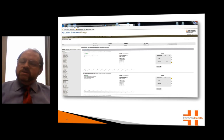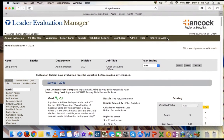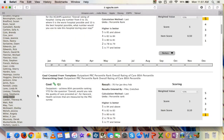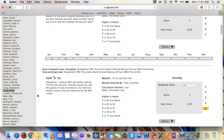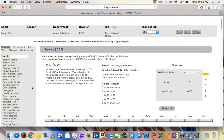What I'd like to do is jump out and show you just a brief demonstration of that Leader Evaluation Manager. So here we are in the Leader Evaluation Manager software package. And you can see in here that we have a list of about 60 people inside the organization that have an account. These would include our executive leadership team, myself, our department directors, unit coordinators, everyone that essentially is in a managerial position has an account here.